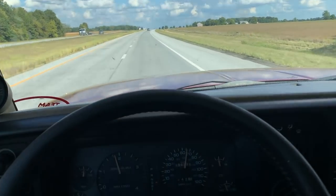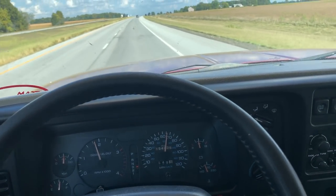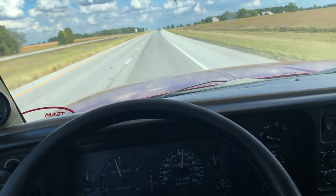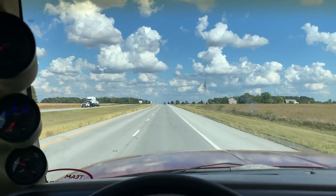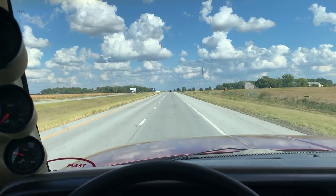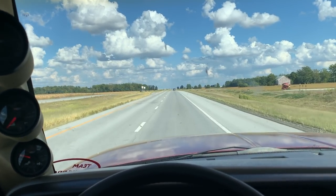We're cruising. Doing pretty good time in this thing. Doing about 66 miles an hour at about 1900 RPM pretty much the whole time. So feeling pretty good about it. 45 more minutes to go and we should be there.